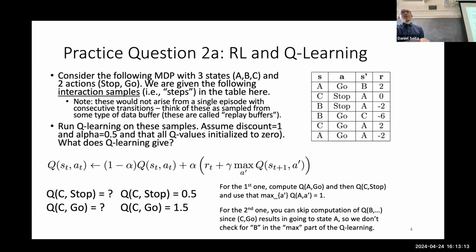Oh, because we're running Q learning on the sample here, so you can only run it on the sample that you encounter in the data. So think of this as, you're running Q learning on some data that you've gotten. If you don't have data of being in some state and then taking an action, you can't do a computation on it. You can only update a Q value if you're in a state and you've committed to that action and then you have that data somewhere.